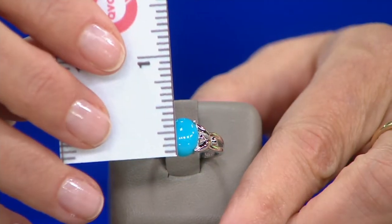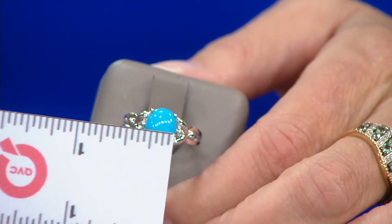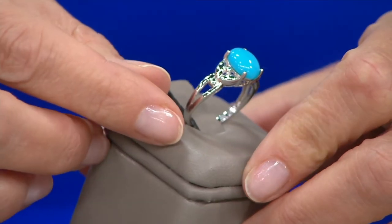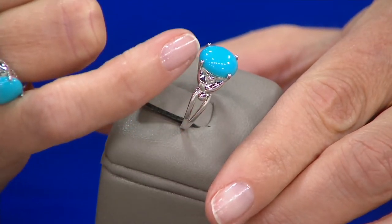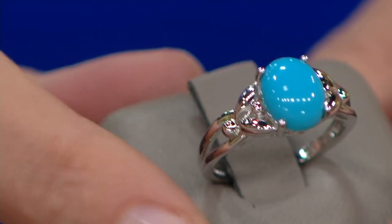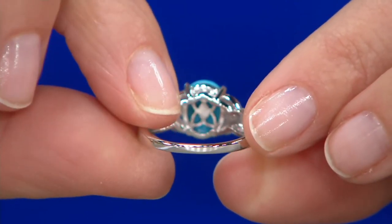So let me just give you a measure on this. Clean, beautiful, about 3/8 of an inch by about 3/8 of an inch. There you go. Really clean setting with the sterling silver. Kind of loops up. It actually looks like someone's holding up the turquoise. Beautiful. Oh my goodness. Simple, but yet elegant. Here's the side profile. Notice how clean that is. It's beautifully clean. It's $89 for Sleeping Beauty Turquoise.